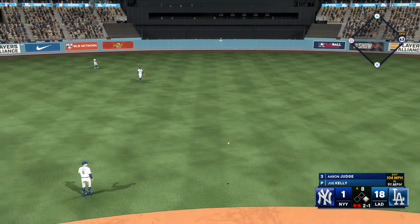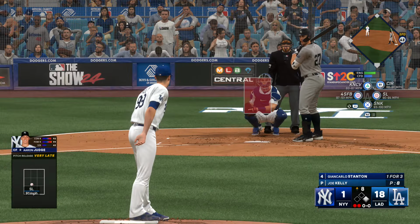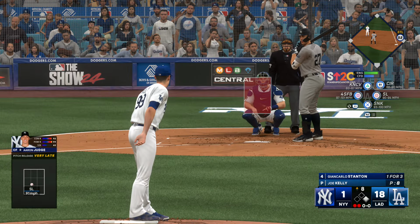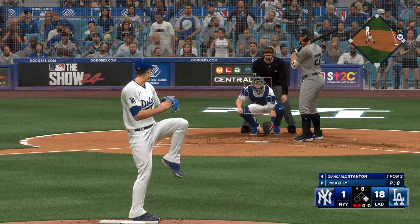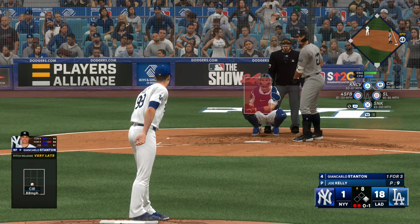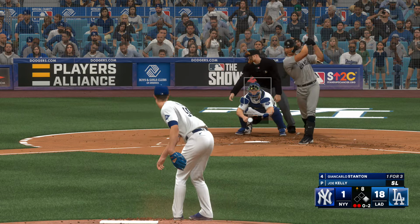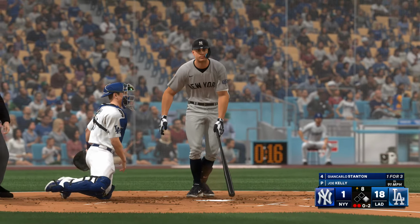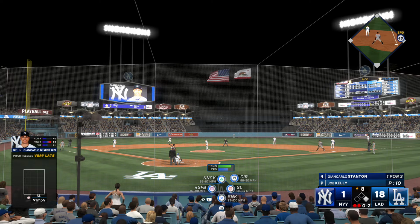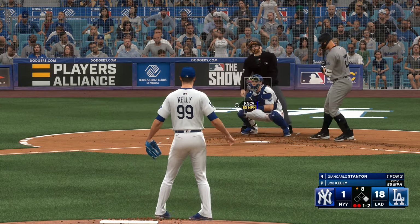And now a two-out opportunity for Giancarlo Stanton. Here's Stanton now. And that's in for a strike. Next offering in there for a strike. And it's 0-2. Man, 91 on the slider right there. That's a hard one. That's a low fastball for some pitchers.